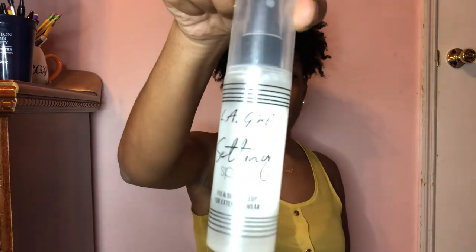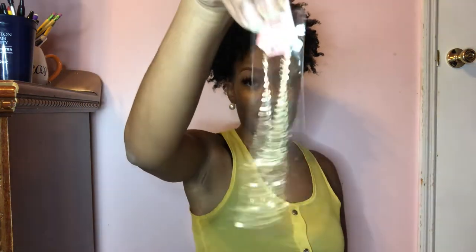Okay, the next thing I got is some LA Girl setting spray because I needed a new setting spray. I actually bought one from Walmart, from Wet n Wild, but I kind of want to try this one too, so I ended up just getting this one. And the next thing I got is just a cute little anklet that goes around my ankle.